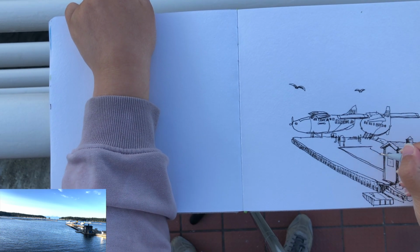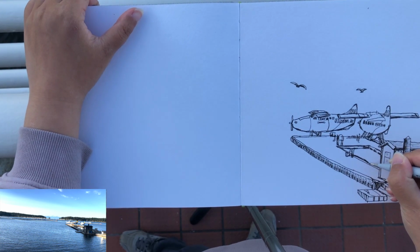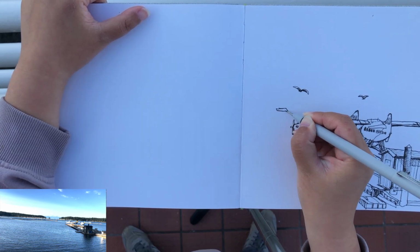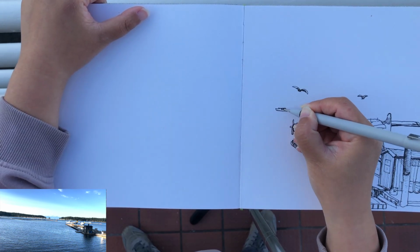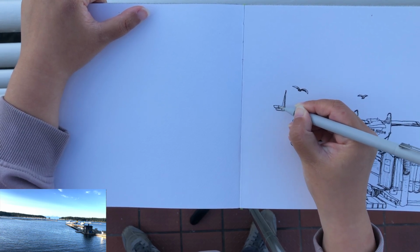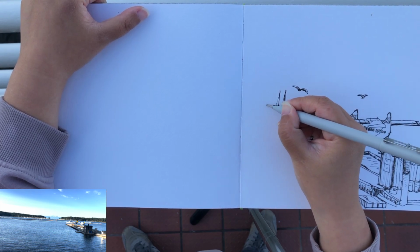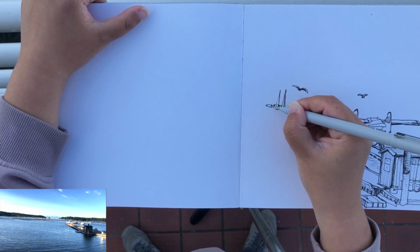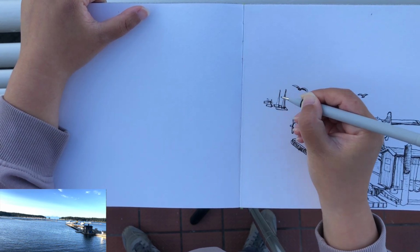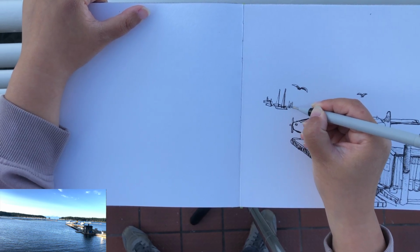Finishing off the contour outline of the gangway to establish its three-dimensionality, giving it a bit of thickness by drawing an extra parallel line underneath each way. And now I am starting to draw the boats in the distance, aligning on the bottom of the island. So yeah, this drawing process is in real-time speed. I did cut some parts off just so to not make this watching experience too tedious.